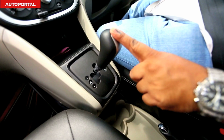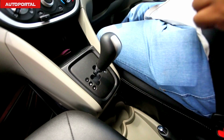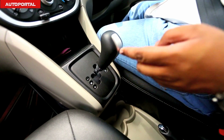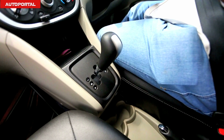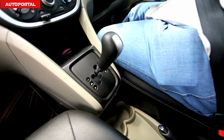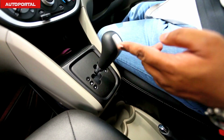So this is the automated manual transmission. An automated manual transmission is not an automatic transmission as a lot of people think it is. It is basically a hydraulically and electronically operated clutch which changes when you change the gear. So that's very simply put, of course.